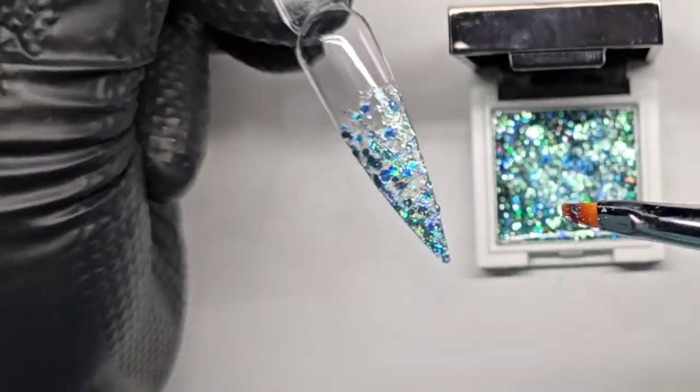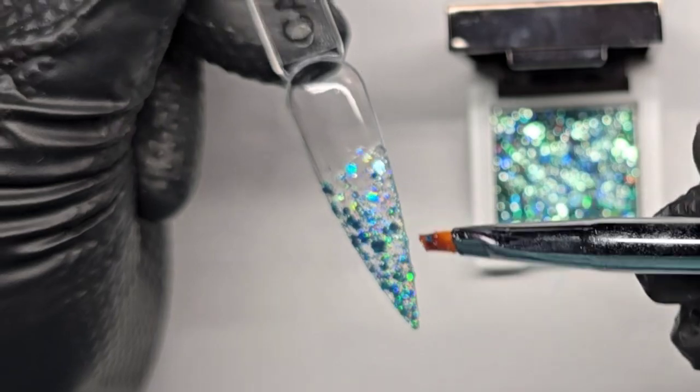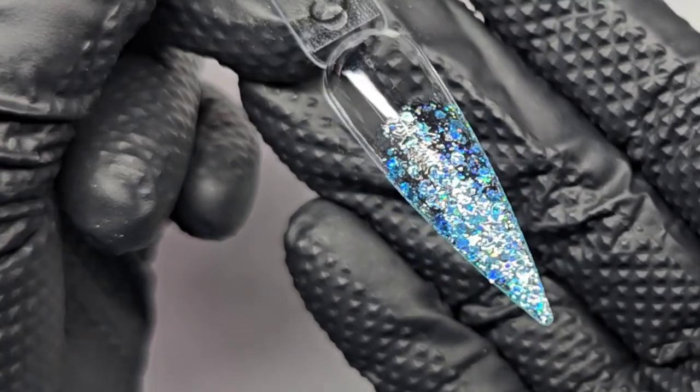I'm going to compare this to a pixie glitter from Luxa Polish that makes me think of this. Just gorgeous.